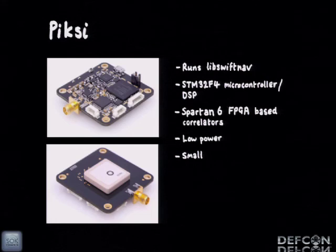TV tuner chips? We haven't tried. I know some people have had some success. The GNU Radio guys use those TV tuner chips quite successfully. I'm not sure if they've received GPS. I guess the problem you may have is sensitivity. They're not as sensitive as a dedicated GPS front end. What we've got on the Piksi is a Maxim front end dedicated for GPS.